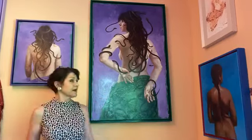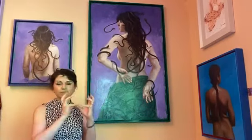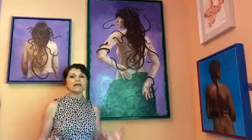When I had the model pose for me, I pinned a bunch of rubber snakes into her hair. She was okay with that, because she actually has owned snakes in the past, so she wasn't all freaked out by having snakes pinned in her hair. And she had a lot of black voluminous hair in and of itself, so it was easy to kind of interweave the snakes into it.